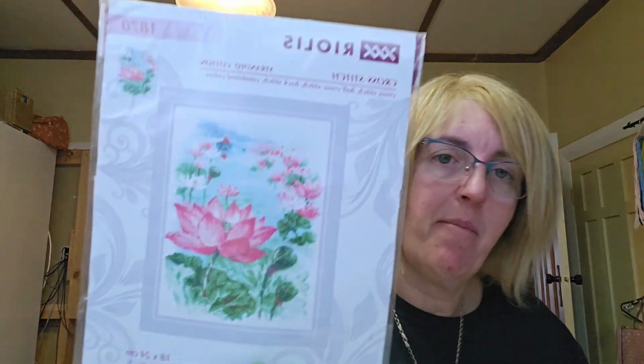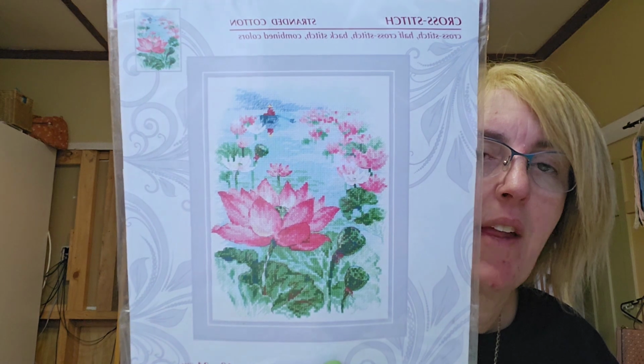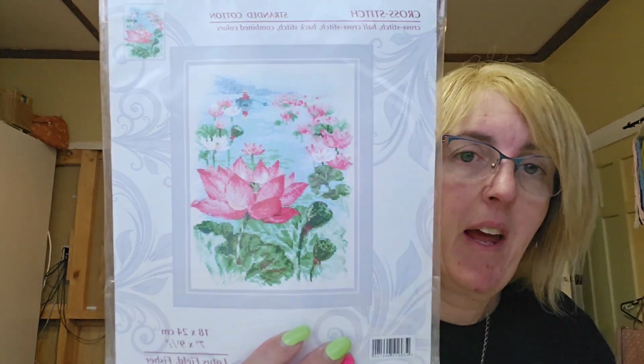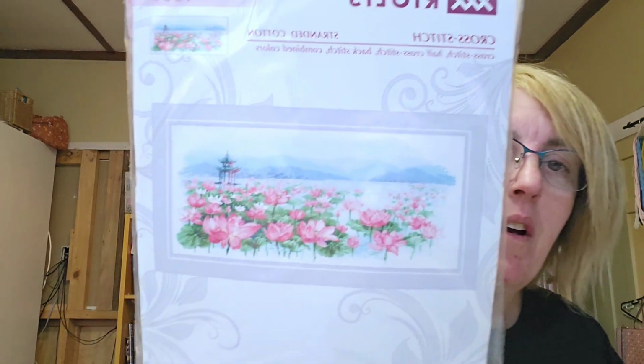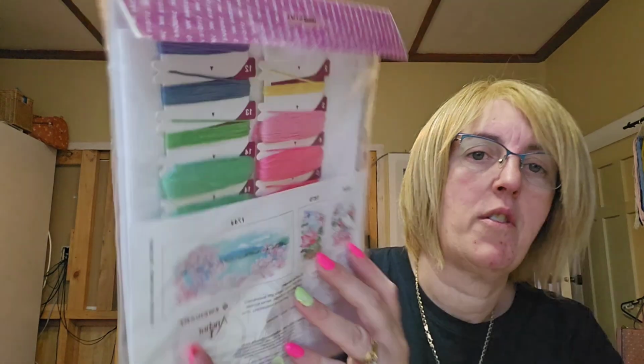Lotus Field Fisher. It's gorgeous. I love the colours of these. Green and pink together to me it's just amazing. And as you can see, green and pink nails. And also the Lotus Field Pagoda on the Water, which will be beautiful as well. Look at those colours. Yum.